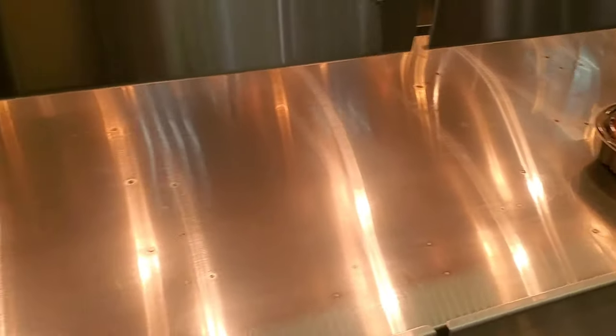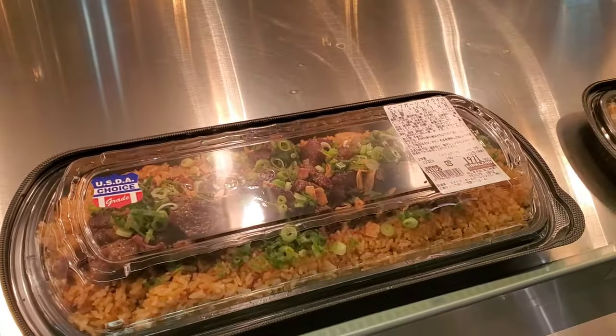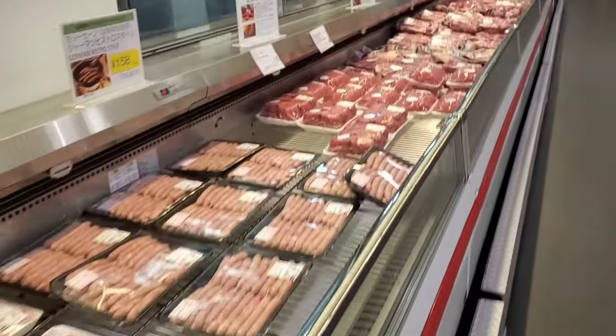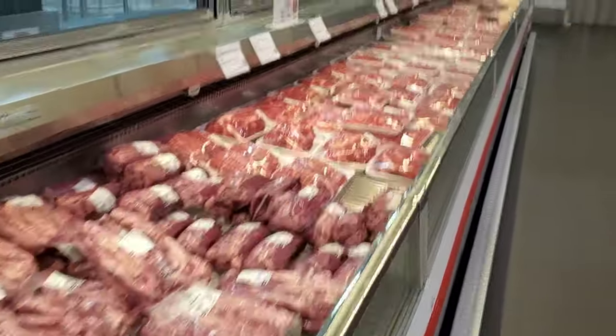They also have the Costco classic rotisserie chickens, which I thought was interesting. They also have, it looks like, some garlic chicken wings and some beef garlic rice, which sounds so delicious. And then they have all the meat products, and you can even see them preparing the meat and cooking the chickens, which I think is really cool, exactly like Costco back in America.